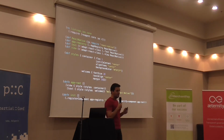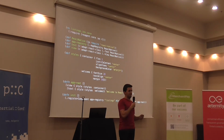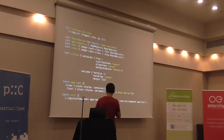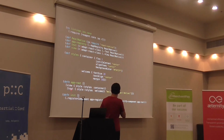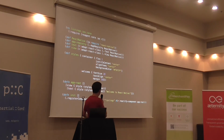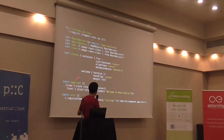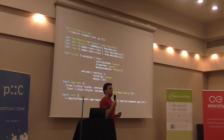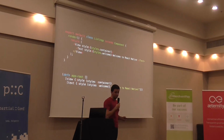And I mentioned that in the Clojurescript world and in the Clojure world, we prefer to work with data structures and functions. And if in the JavaScript example the styles were a special style sheet class, in here it's just a hash or map. App root is just a function, which again returns just an array of 2 components, a vector, and in the same fashion, the view and text are native components, but you orchestrate the whole process with Clojurescript.